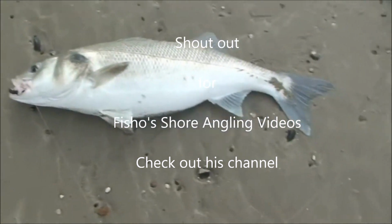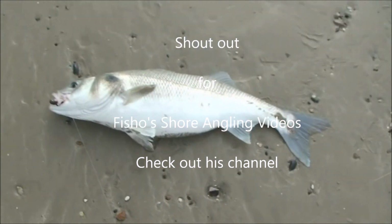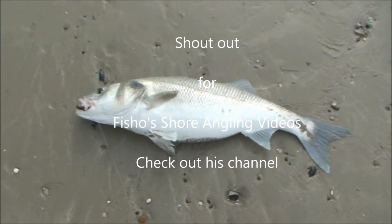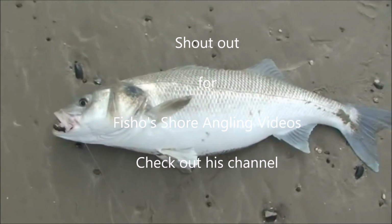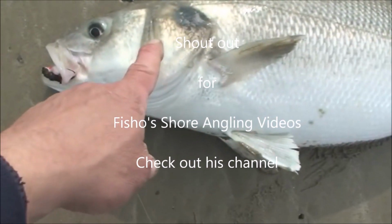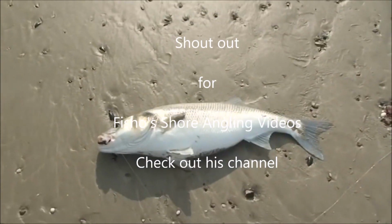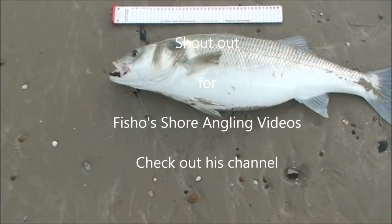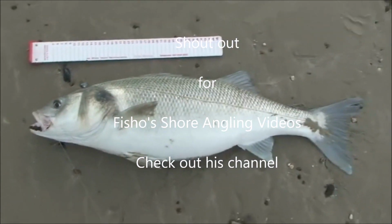Sorry to all you bass enthusiasts out there, seeing something like this laying on the floor like that. But that's just the biggest bass I've ever seen. I'm not a big bass fisherman. That is an absolute... I am absolutely lost for words. I don't want to mess about with it too long for obvious reasons. I'm not going to keep it, I am going to put it back.